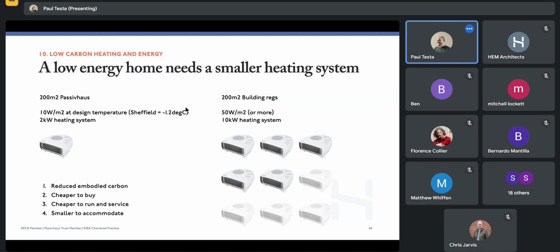But also a passive house or a really low energy building requires a really small heating system. So a 200 square metre passive house needs a 2 kilowatt heating system. So that is the size of your heating system, a single fan heater that you can buy from Argos. If you build your home to building regs, it's going to need probably 5 of those, so a 10 kilowatt heating system.